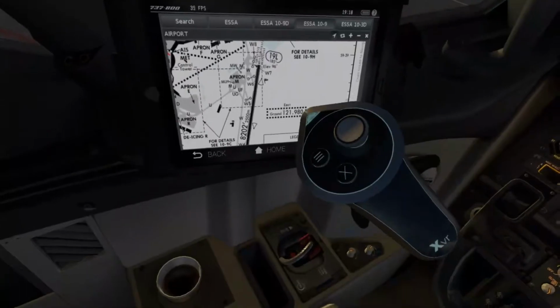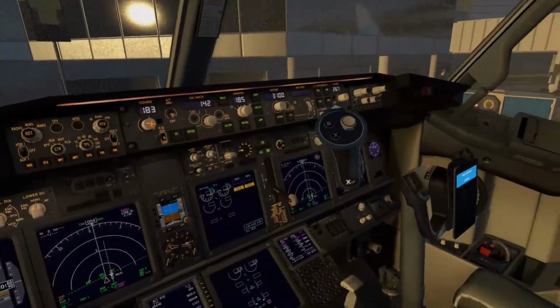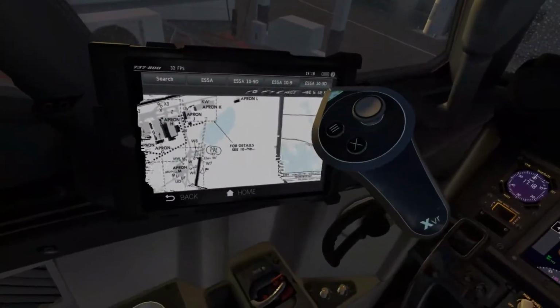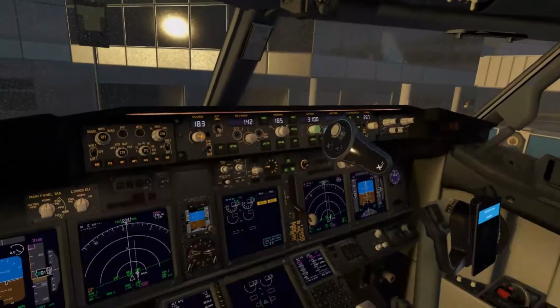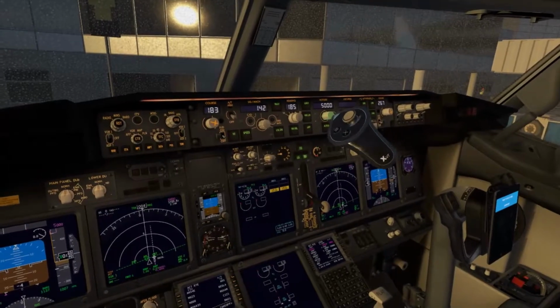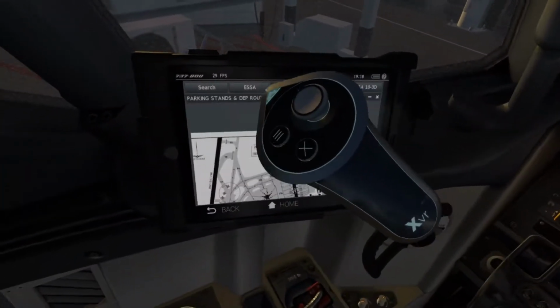And 25 degrees of bank. Okay. Set. And initial climb clearance would be 5,000. All set and done. So let's check our taxiing.